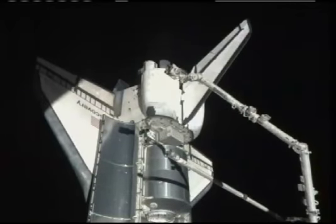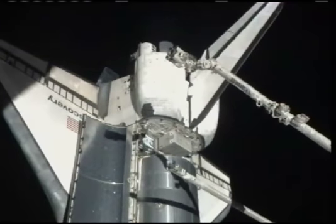You can also see the big ammonia tank sitting at the very back of Discovery's payload bay. It's an ammonia tank, even though it is considered old and spent, still has about 1,200 pounds of liquid inside of it.